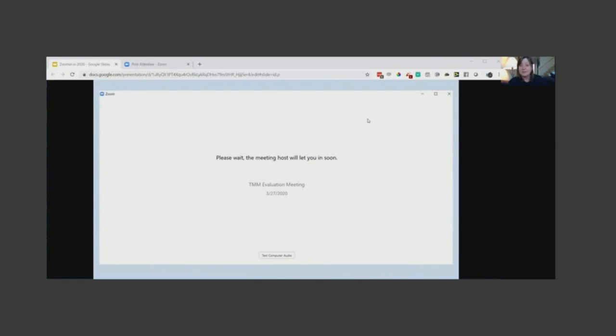This is an example of being in the waiting room. Here we are waiting for our team meeting to start and the host to go live. They've created a waiting room. You should have had the chance to check your audio and video prior to this. You can also check it from this page. It's a good idea that everything is working before you enter this room.